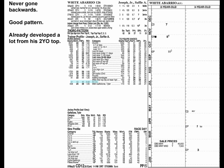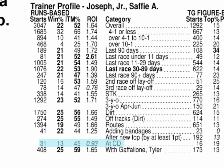White Barrio has never gone back. Every figure is better than the one that preceded it. He also has a favorable pattern and there's only 2 preps. The negatives are that he's already developed 6 points from his 2-year-old top, and Joseph hasn't done as well at Churchill as other places.